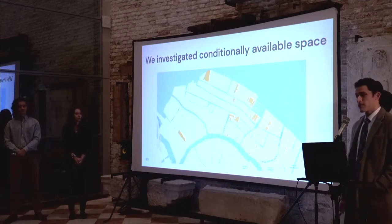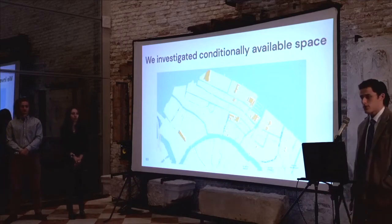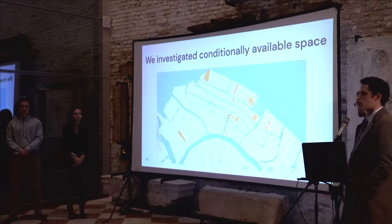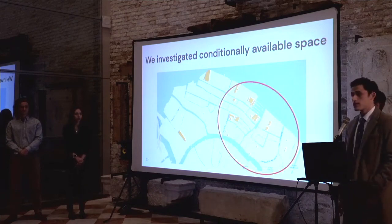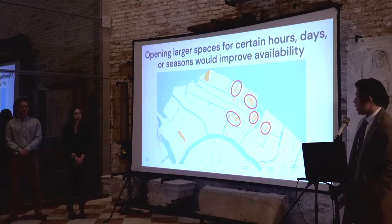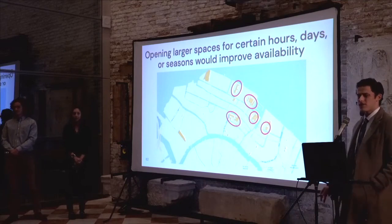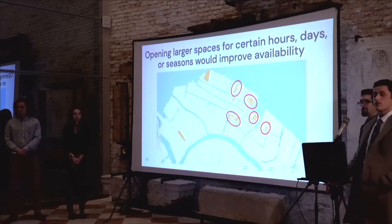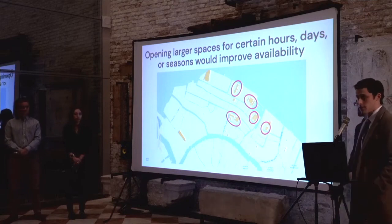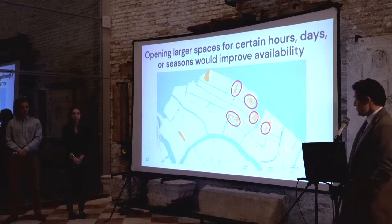So how did we pick some of these spaces? We mainly looked into the spaces that are conditionally available, spaces that some people can get into, but really for most of the public, it's pretty difficult. Of course, we looked mostly at the ones on the east side of Cannaregio, and we really care about the ones that are larger. And we think that efforts to open these spaces, even if just for certain hours, certain days or seasons, to make something more available to the people throughout the city, would go a long way in improving the distribution of green space throughout the city.